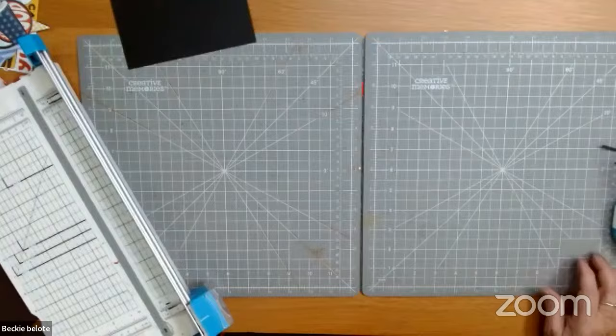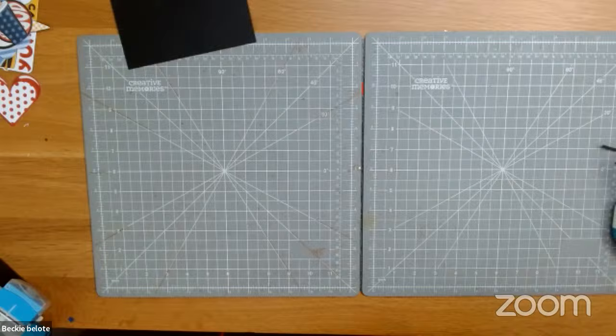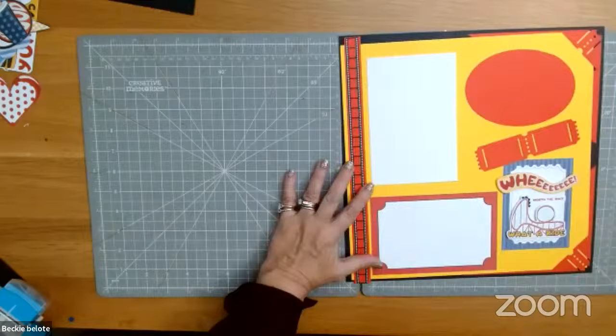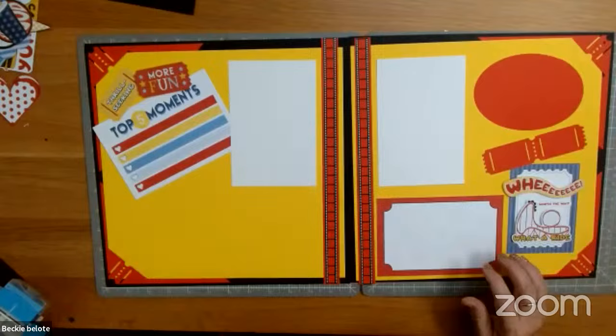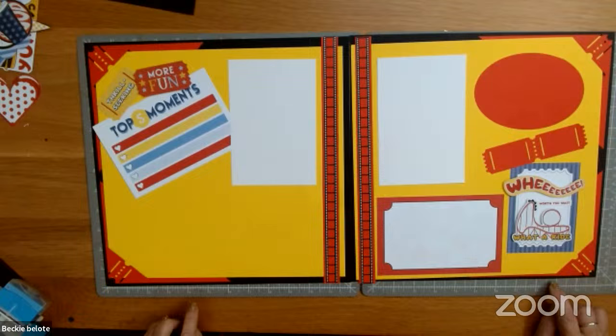And now I'm going to show you one that I already finished. And this one I did with Adventure Parks, the Adventure Parks paper line. And you can see my red triangles in the corners. I built this on a black piece of cardstock. So if I had black pages in my book, I could have built directly into the book. But in this case, I just built on black cardstock.